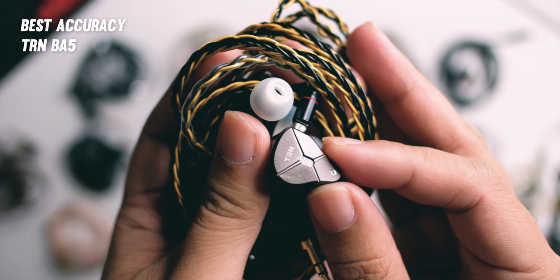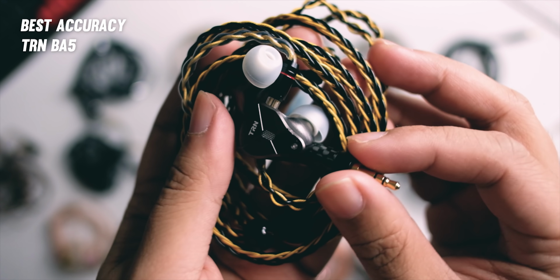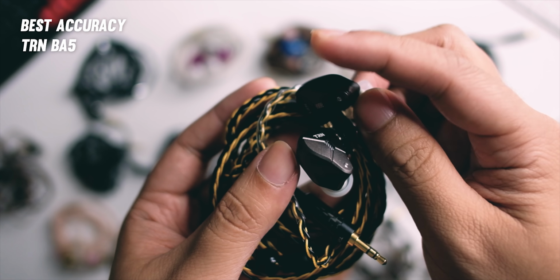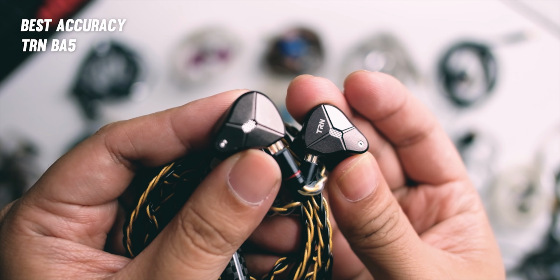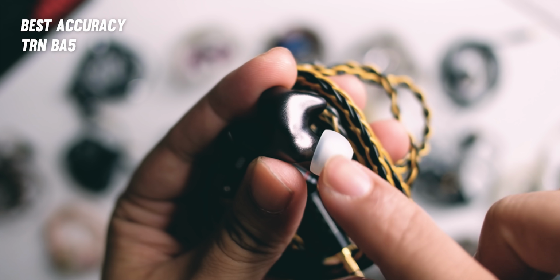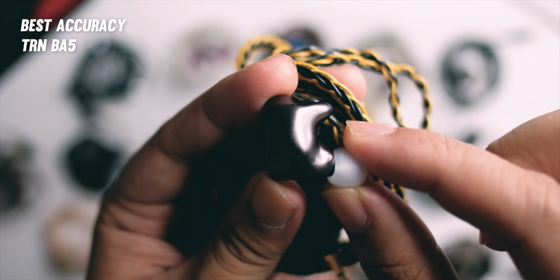Next is the best fit earphone, and that will go to the TRN-BA5. So the TRN-BA5 is definitely a really nice fit on the ear. It's a custom IEM kind of fit. It just feels that it's molded to my ear, like me personally. So it's super duper stable with those fins at the side. Still that breathable kind of design you can wear for a long listening session and just go inside your ear. Just fits really nicely, like super, you know, organic on the ear. It doesn't feel, you know, foreign on the ear. So really nice job by TRN. Our best fit is TRN-BA5.